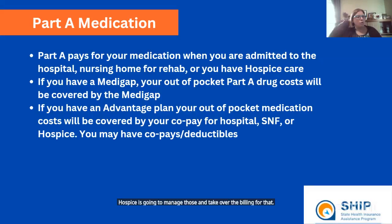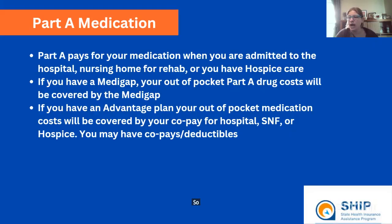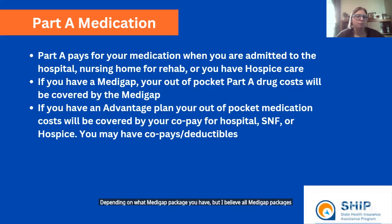So if you have a Medigap or a supplement, when you are in the hospital or the nursing home, or even with hospice, your Part A covered drug costs would be covered by the supplement. So you most likely are not going to have a bill for that, depending on what Medigap package you have, but I believe all Medigap packages cover Part A.